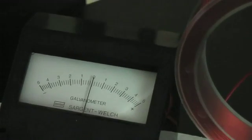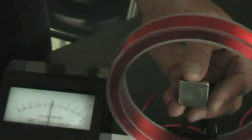Now, Lenz's law tells us that basically Lenz's law is like an old man. He's trying to fight the change. So if I have a magnetic field that's increasing, current's going to flow in the loop to fight that change. And watch what happens. As I bring the magnetic field closer, notice that electricity is produced. As I bring it away, electricity is produced, but in the opposite direction.